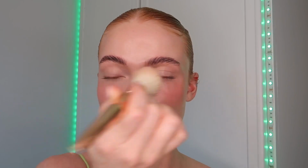I'm going to add a little bit more of that Dolly Rose blush, and this is just going to help blend out that concealer a little bit and give our face a little bit more warmth. Right, now I'm going to jump off and do my eyes on TikTok because I've got a little request for an eye look, and then I will be back.